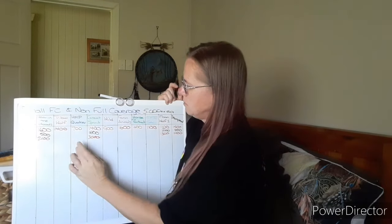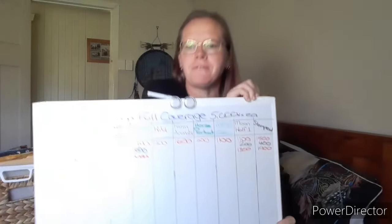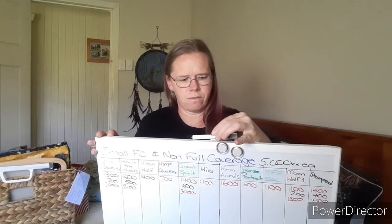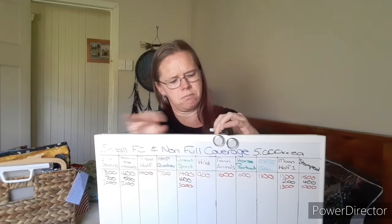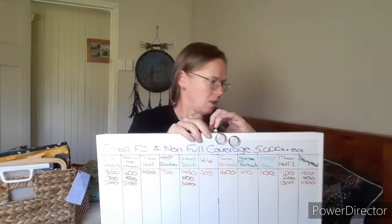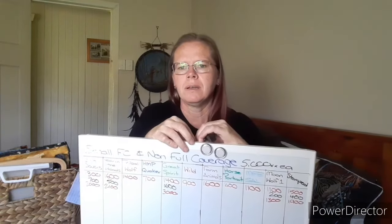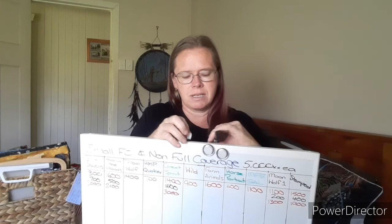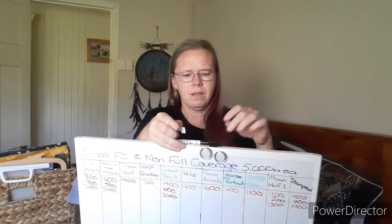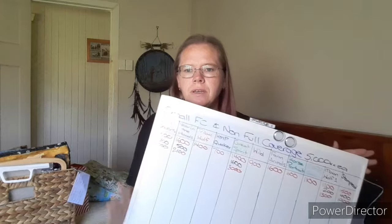There's 1, 2, 3, 4, 5, 6, 7, 8, 9, 10, 11. There's 11. So that's 55,000 stitches to get into these, or 4 this year. Along with those at 10,000 each. And there's 10 of those, so that's 100. That is 155,000 stitches for the year.